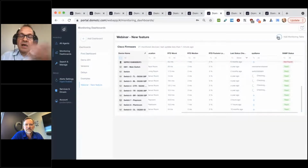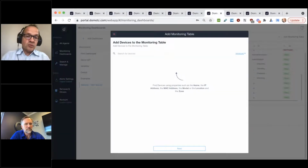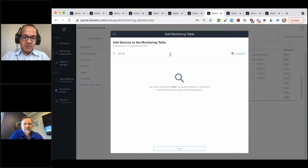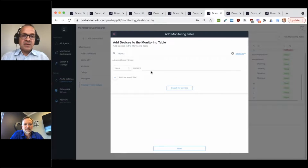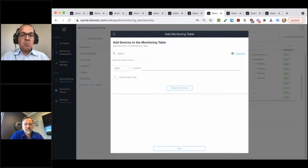So as I was mentioning, this is a dashboard. You can add multiple tables too, and you can select your devices through, let's say, advanced filtering. So I want to only select the ones that belong to my dentist.